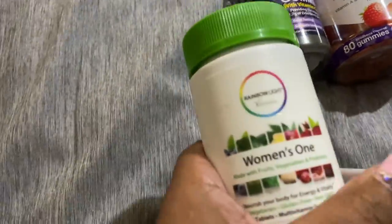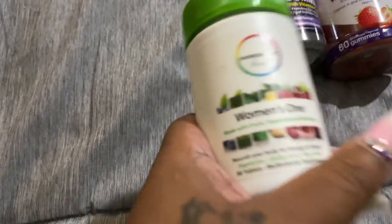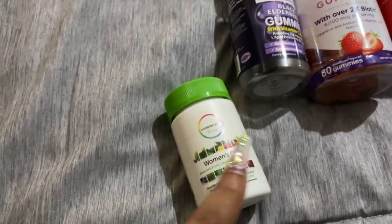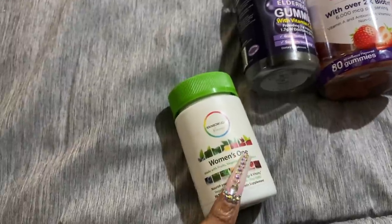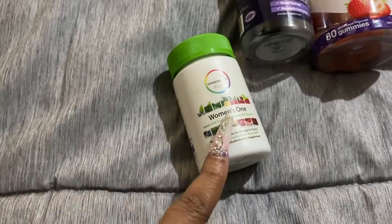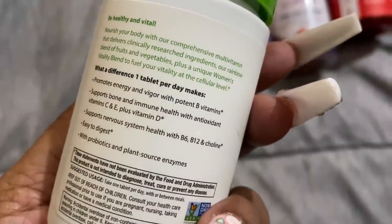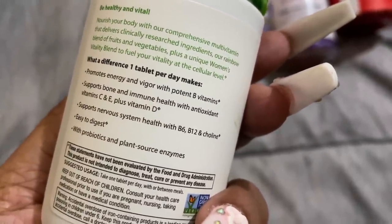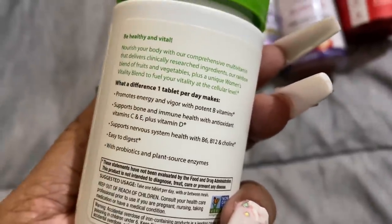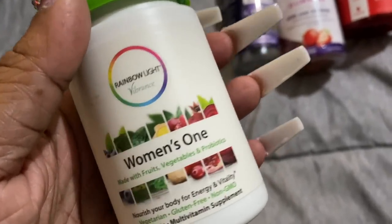And this is the one-a-day women's one. I got this from the vitamin store. The brand is Rainbow Light. And the reason why I use these is because it's a powerful vitamin. So a lot of times when you take a really powerful vitamin, it makes your stomach nauseous and it makes your stomach hurt. And these are gentle on the stomach and you can take them with and without food. Vitamin B, C, E, and D. B6, B12. Yeah, see, it's easy to digest. So yeah. Made with fruits, vegetables, and probiotics.